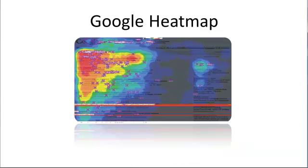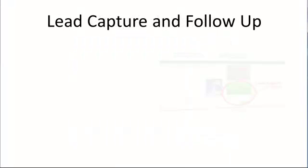The next must-have is a Google heat map triangle requirement. There have been hundreds of tests as to where the eyes wander when they're on a website. As you can see by the red, orange, and yellow triangle, this is where the visitor's eyes go first. So if your site does not have the important information in this area, you are losing potential customers.